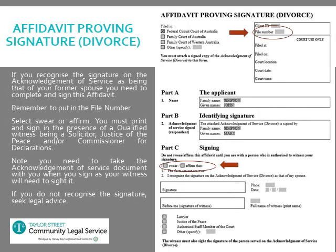As I just mentioned, if you recognise the signature on the acknowledgement of service as being that of your former spouse, you need to complete and sign this affidavit. When completing it, just remember to insert the file number, which can be obtained from your application for divorce, and the court in which you lodged your application for divorce.